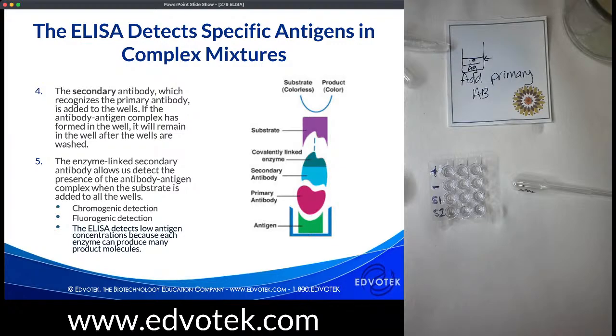And then we're going to add our secondary antibody. Our secondary antibody recognizes our primary antibody in the solution. If that primary antibody antigen complex is formed in the wells, our secondary antibody will then bind on and form part of the complex and remain in that well after the samples are washed. And you may be thinking this is kind of crazy, like why are we using multiple antibodies that recognize each other? And this is actually a really great trick for these assays because there are two reasons that we do this. The first reason is an amplification effect.